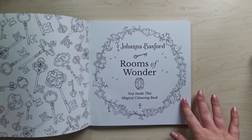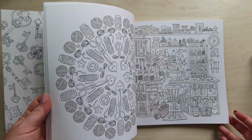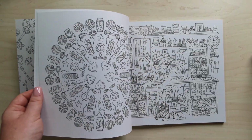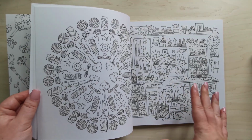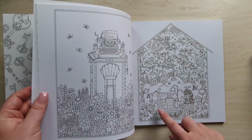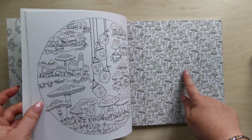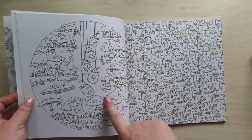Anyway, this is Rooms of Wonder by Joanna Basford, and I'm so excited to colour this. I love Joanna Basford's books, but I think this might be one of my favourites because I love interiors. I love things. I love scenes like this. Not so much the patterns, but I will colour them. I still will probably like that. This is kind of fun.